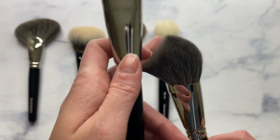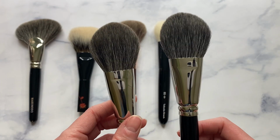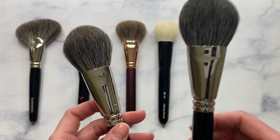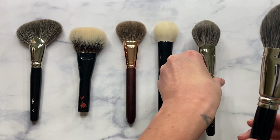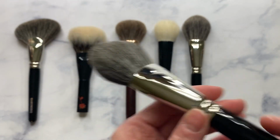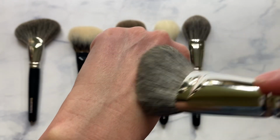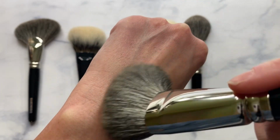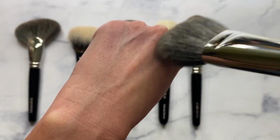But does it really warrant that price difference? I don't think so. So I'd go with the G502. But if you did get the G501, you would not be disappointed. It is a really beautiful brush. And I really like its density. So I don't mind having both as a collector. Really nice, soft, lovely on the skin.